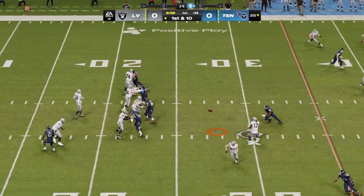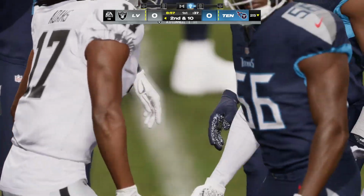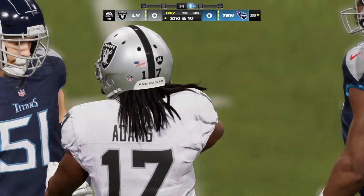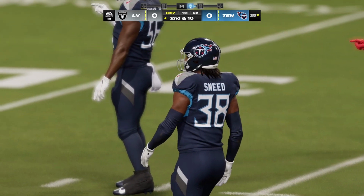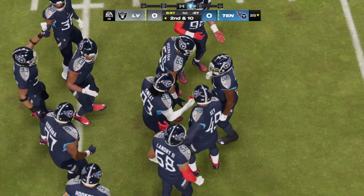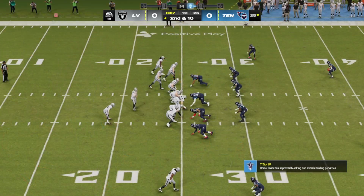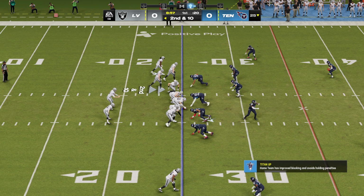O'Connell going straight to the air. And his first pass is incomplete. Have to give some credit to the defender on that when he read all of his keys perfectly and got a great break on the ball and able to force that incompletion. An incomplete pass leads to 2nd and 10 from the 25.